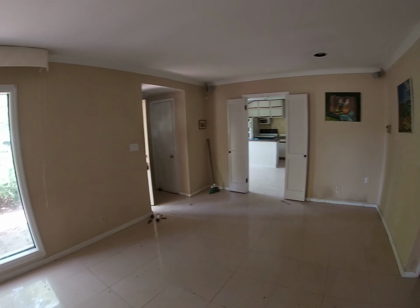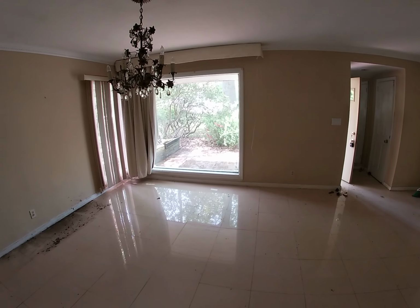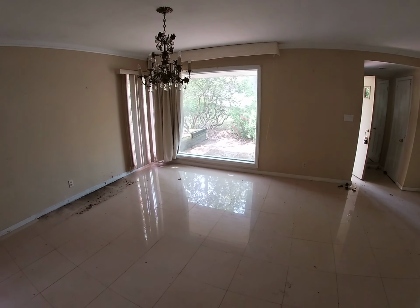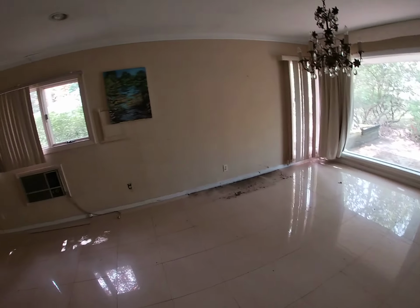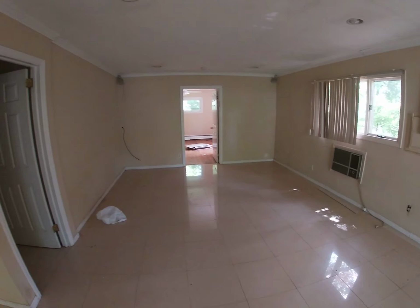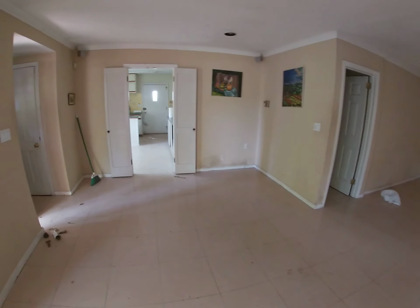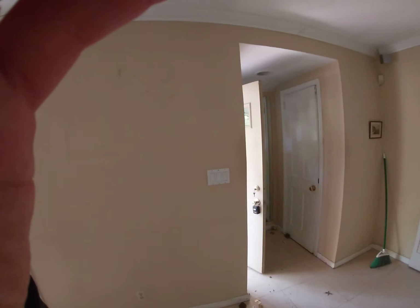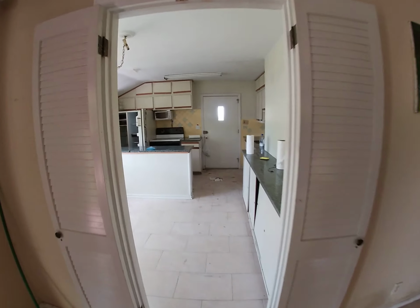So living room, I'll pan around. There's the front door. Nice little area here. Probably considered a dining room or just one large living room. I'll pan right around to get an idea of the space. Okay. So there again, there's the front door. And then we're gonna pan here into the kitchen.